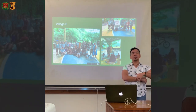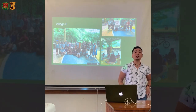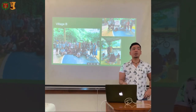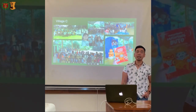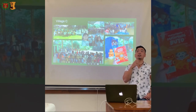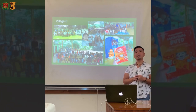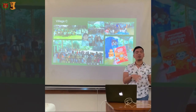Moving over to Village B, at this point of the project, we were now located at the covered court of Barangay UP Diliman, where it would take place later on as well. And we saw substantial growth in the number of walk-ins. And finally, the one we had at Village C in late November. Although we had only accepted 25 registrants at this point, the number of walk-ins was just so numerous. And since we had the help from the Quezon City Public Library at this time, we were able to accommodate more walk-ins for the program as well.